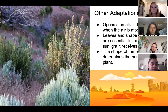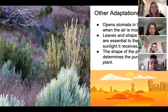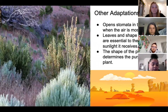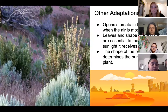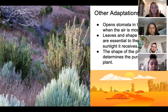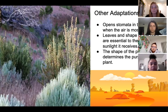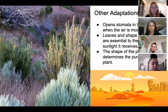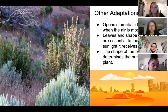Another adaptation that the creosote bush has is that its bushes grow in a specific shape according to what the plant's purpose is. For example, a cone-shaped bush will channel rain more easily, and its sole purpose is to bring more nourishment into the roots. As mentioned earlier, they have shallow roots, which makes the water go more deeply into the roots. So the cone shape helps it go more easily.